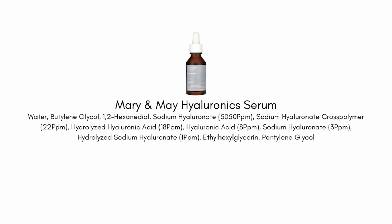And that's about it. You know, there's really no other star ingredients in this formulation. It's pretty easy to see that from the ingredients list, and pretty much true of the Ordinary as well.